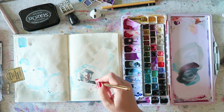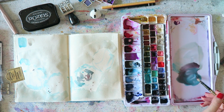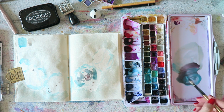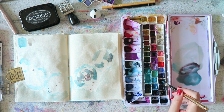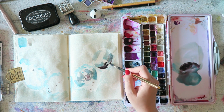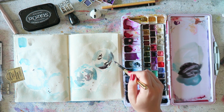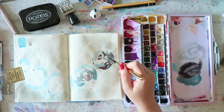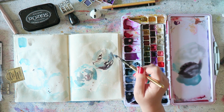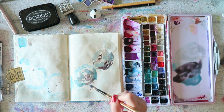So the page before that, where I was using Cobalt Turquoise, was very colorful, and that one was probably one of my favorites in this series, in this journal. And so the next day when I was painting this, I decided to maybe try a more muted color palette, almost monochromatic. So I went with just mostly mixtures of Cobalt Teal and other colors.